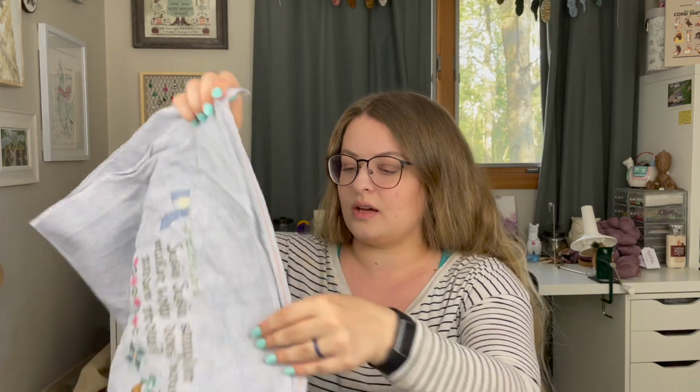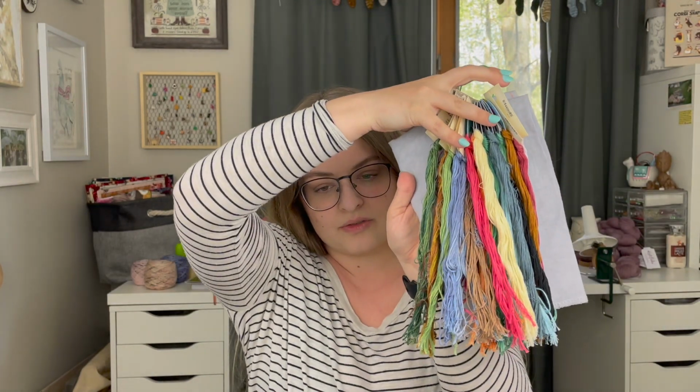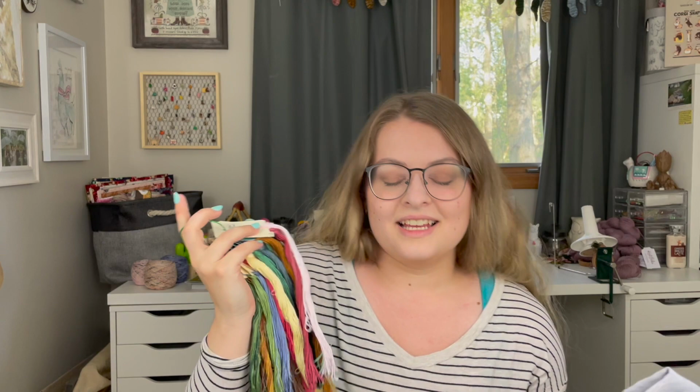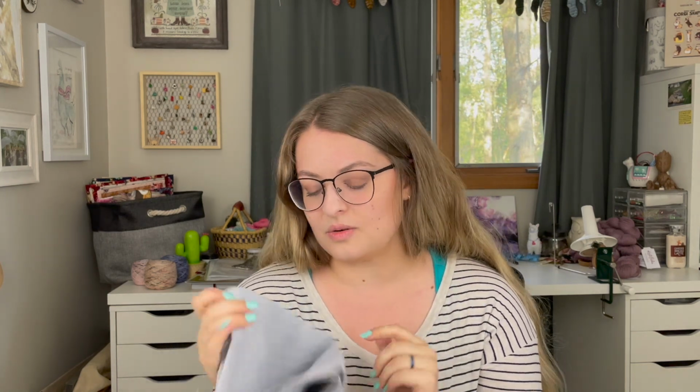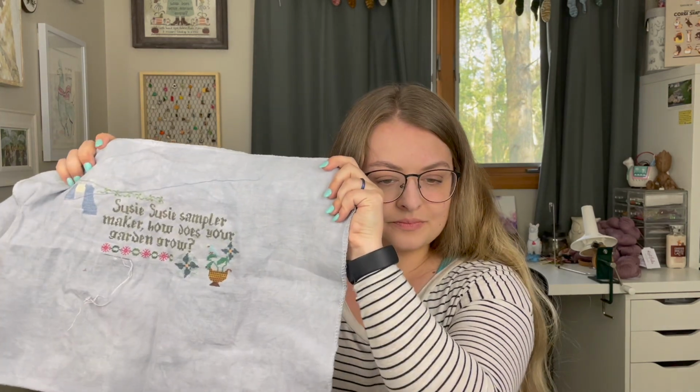So if I hold, let's see, let's fold it here. Look how pretty that looks with all those colors. I love it. So even though it is not neutral, I have found something to use it with, and I'm happy for that, at least. I'm stitching this whole thing. It's a 40 count fabric, so I'm stitching it one thread over 2 linen threads.